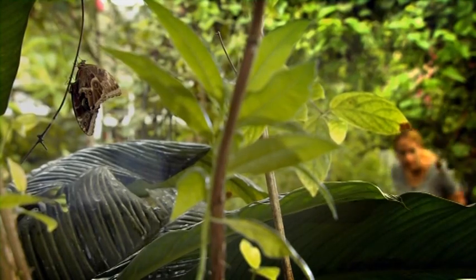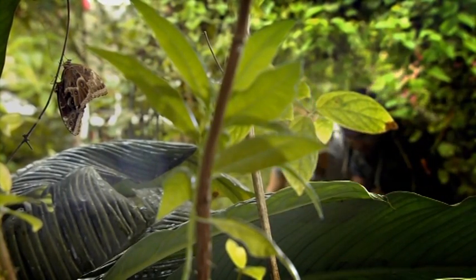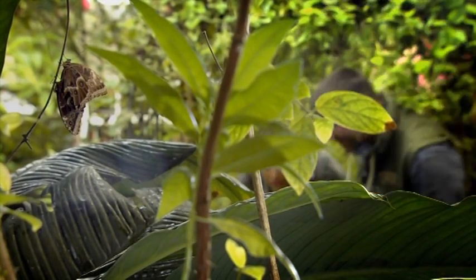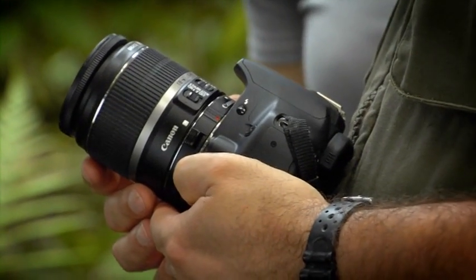We've come to a butterfly farm to help replicate the conditions you might find in a forest, which is dark and gloomy and really quite challenging to take pictures in. And I've got the standard 18 to 55mm lens in here.